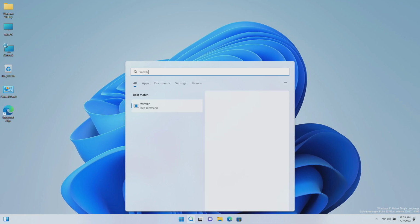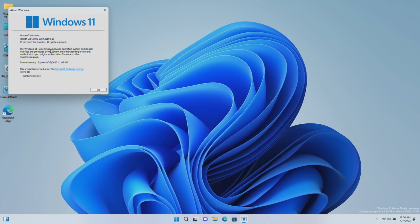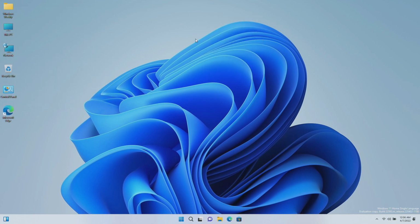Today Microsoft released a new insider preview build to the dev and beta channel. After updating to this build, the build version will be changed to 22593. This build includes not only a handful of changes and improvements, but also a good set of fixes that will improve insiders' overall experience on their device.